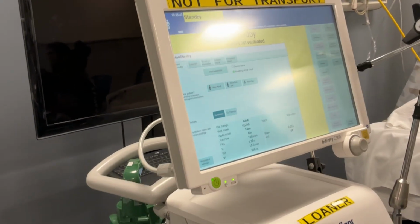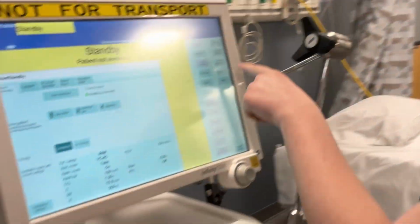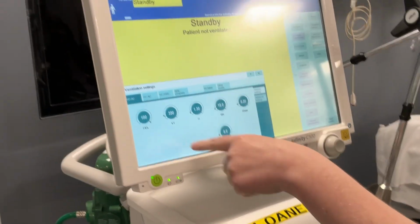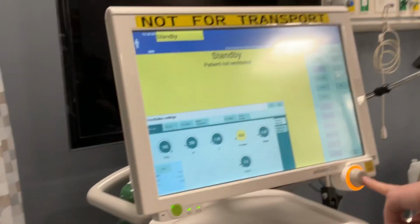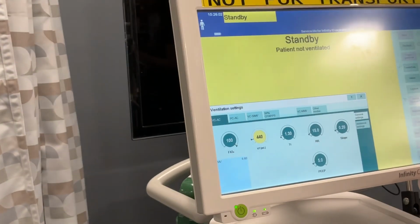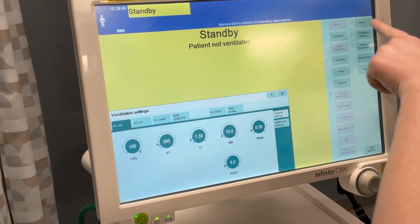All right, you guys. So the physicians have ordered the following settings for Brett: volume control, assist control. We're going to have a set rate of 15, a set tidal volume of 500, a flow. 1 second, I gotta change the alarms.